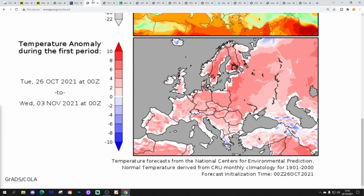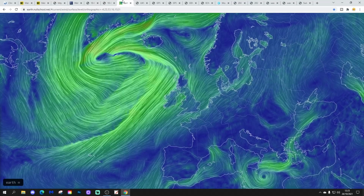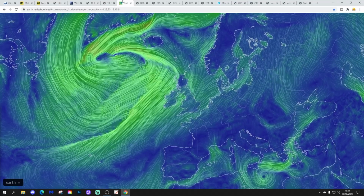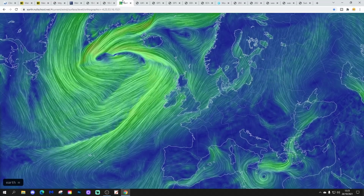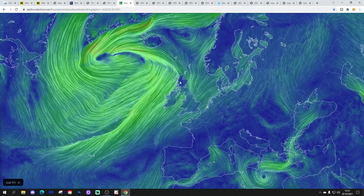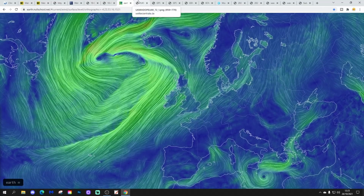Temperature anomalies from the 26th of October to the 3rd of November are above average. Precipitation anomalies from the 26th of October to the 3rd of November are going to be average to wetter than average, except across eastern Scotland, where it will be a bit drier than average. The latest wind flow map from earthnorthschool.net shows that we're bringing up southwesterly winds today. That's bringing those milder temperatures up from the middle of the Atlantic, but it is also moisture laden and will bring lots of wet weather over the next couple of days, particularly to northwestern parts of the country exposed to those southwesterly winds.